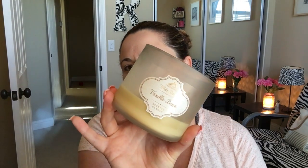This is from Bath & Body Works or White Barn, and it's the vanilla bean. I really like this, but once you get down to the bottom of these, first of all, you can see all the soot, which we know how I feel about that. It doesn't smell as great as it does when you first start burning it. If I had a candle crock or a warmer, I know I have a candle warmer around here somewhere, but I didn't even bother looking for it. So I think I'm pretty much done with this. That's the vanilla bean 3-wick candle from Bath & Body Works or White Barn.